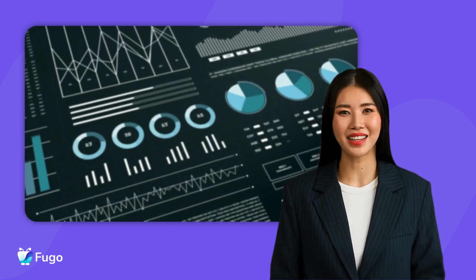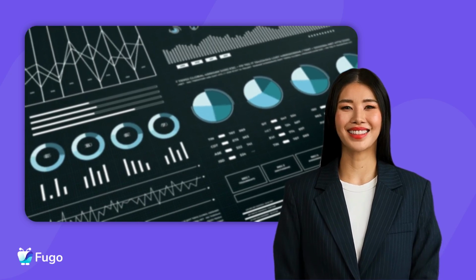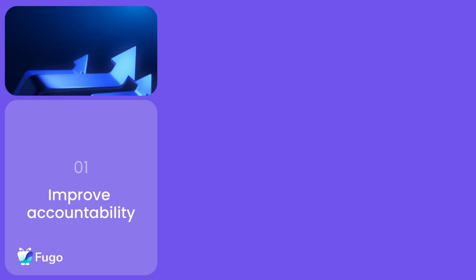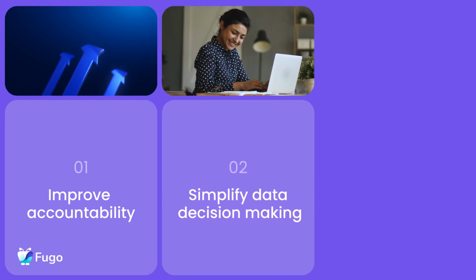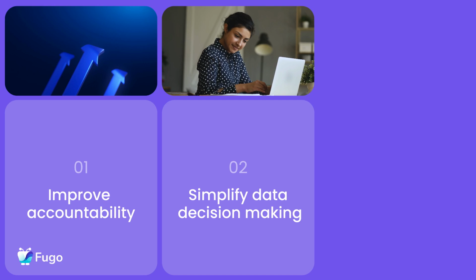So let's talk about why TV dashboards are so effective and how they can transform data into team alignment and action. First, they improve accountability across departments. With key metrics on display, teams stay aligned with goals and feel that sense of progress every day. Second, they simplify data-driven decision-making. No more digging through reports or endless emails. Teams can see what's happening at a glance and act quickly.